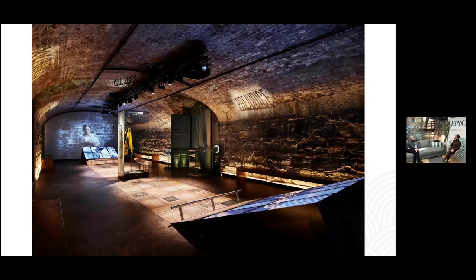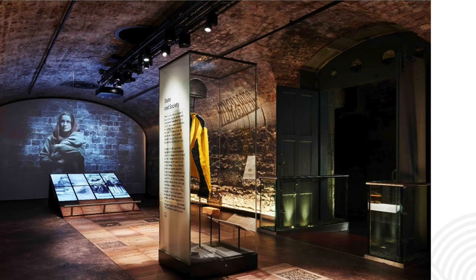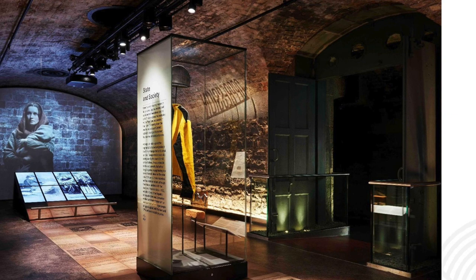Tell me about the doors that we can see on the right-hand side of this image. Okay, so these are the original iron doors.